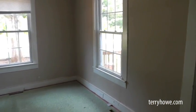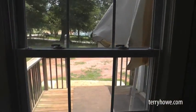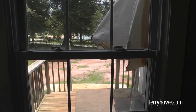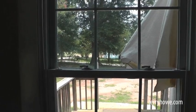And this room is off the deck. Here's the deck right behind it. And I don't doubt that if you were living here, you might possibly want to enlarge that deck. Okay, we have one more bedroom.